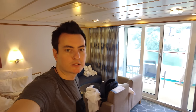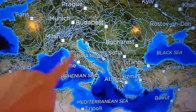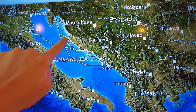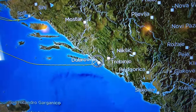Good morning from Explorer of the Seas. We just docked in Dubrovnik. Now, to give you an idea of where that is, here's Italy, right? Here's Dubrovnik. That's where we just docked. And yesterday we were in Zadar, Croatia. Before that, we were in Split, Croatia, right here. Now, this is our last stop in Croatia, which is Dubrovnik.